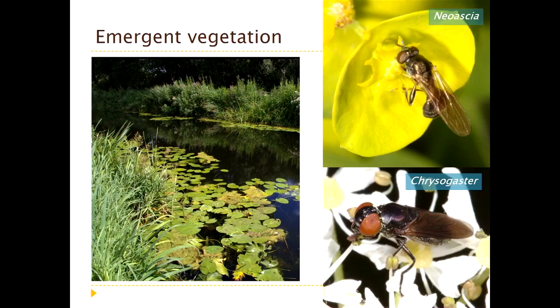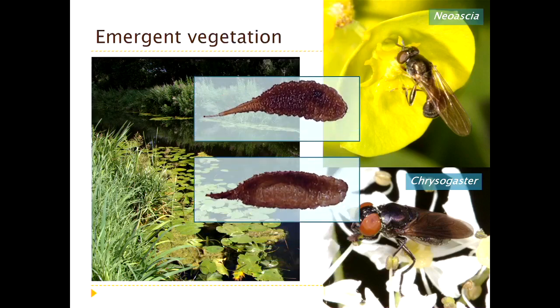If you're underwater, you obviously need to breathe. You can do it firstly by putting a breathing tube up to the surface. The other way you can do it is to plug into the plant's own systems. Plants need to get oxygen down to the roots. They have a series of air cavities in their stems, and these larvae plug in to the air cavities. So they just sit there, plugged into the air at one end, filter feeding at the other. Pretty much as safe as houses.